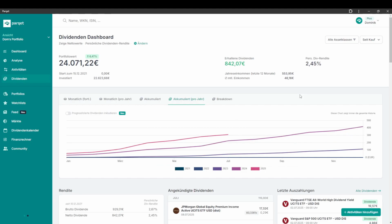If we're looking at the accumulated dividends year over year, you can see last year in total we received 417 euros. And if we come back to June, in 24 we received 154 euros, and this year until June we are sitting at 280 euros, almost 281 euros. So that's a year over year increase of 81%, and I'm really happy with that.